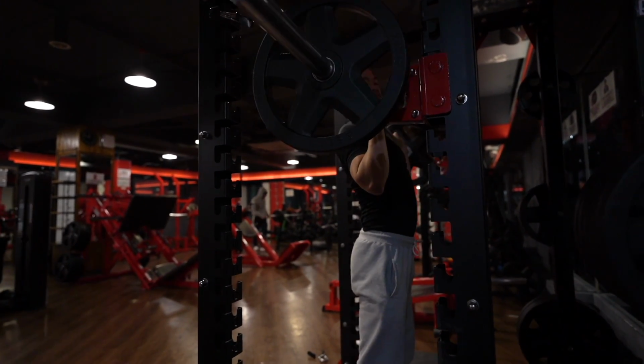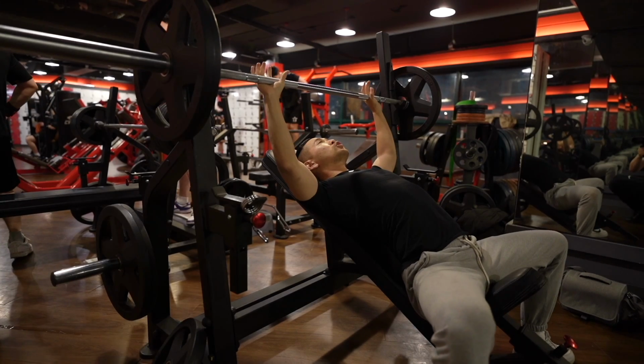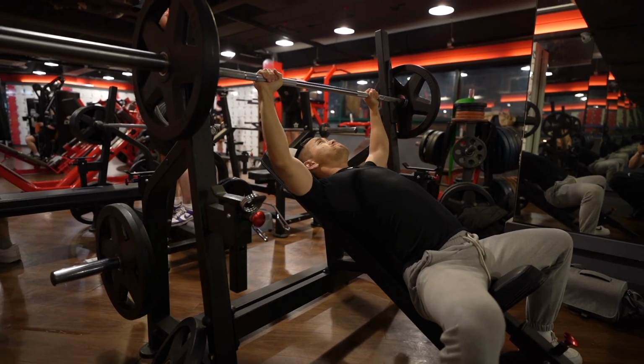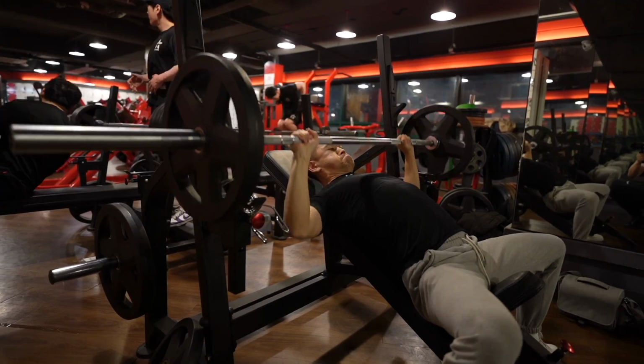The shoulder has three muscles, right? The front, the medial, the rear. If you think about it, when you do any kind of pressing movement, usually the front side of your shoulder gets activated. When you're doing bench press, incline bench press, even the overhead press, it really works the front delt. And the rear delt gets worked when you do a lot of rows and pull-ups.